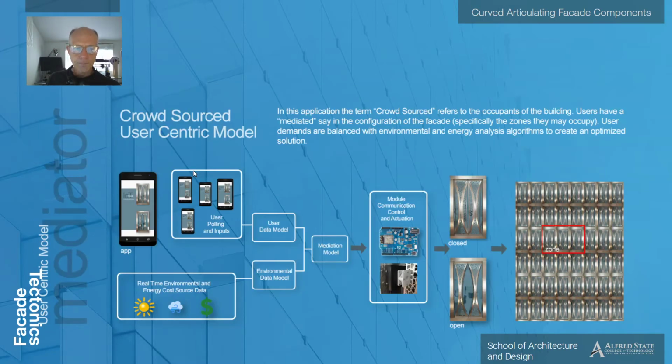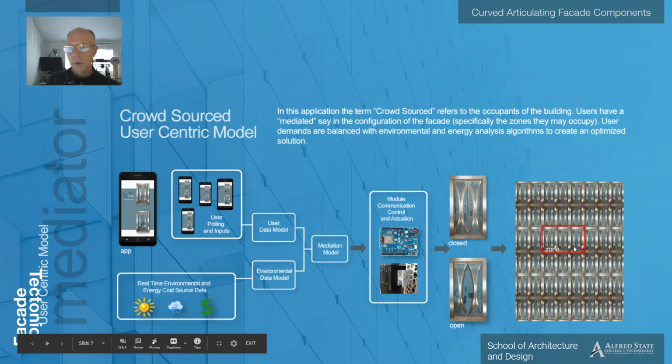Stepping back a little bit, one of the ideas of a dynamic facade is the idea of the building being dynamic and responsive to the user. An offshoot of that is to think about the user being able to manipulate that facade via an app, possibly mediated by a model with real-time environmental data and concerns for heating and cooling loads on the building. And so the building, whether it be a residence or an office building, may have the ability to have user input and control over the facade.